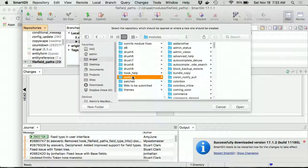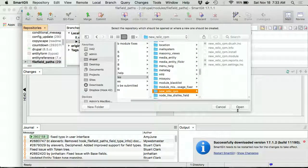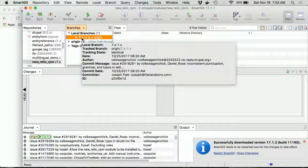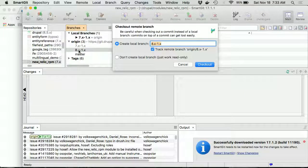So it's in my modules folder. It's New Relic. Okay, and there it is. But I want the 8 branch.